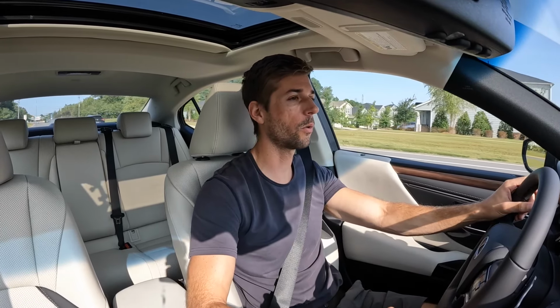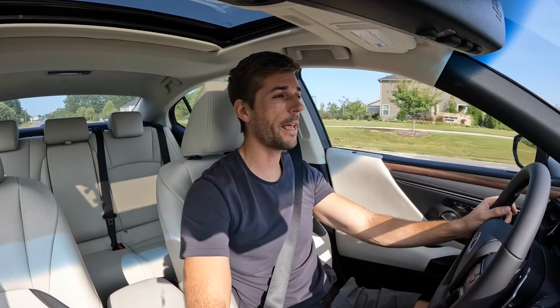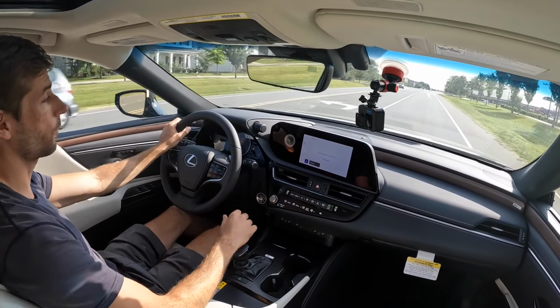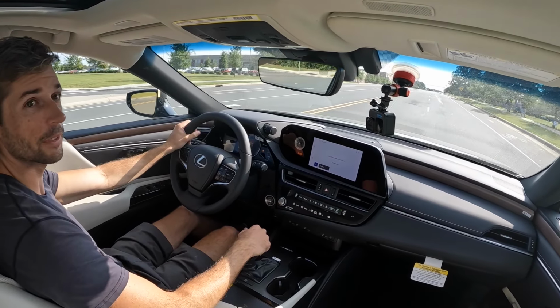And I know Lexus owners or buyers are looking for something like that. You don't need a million different settings. You want something that's reliable with that NA engine, and then you're going to have reliability on the interior as well, not having so many gadgets and things like that. But so far, really nice. Seats are super comfortable. Visibility is great. We have thin pillars up front too, so you can see around.